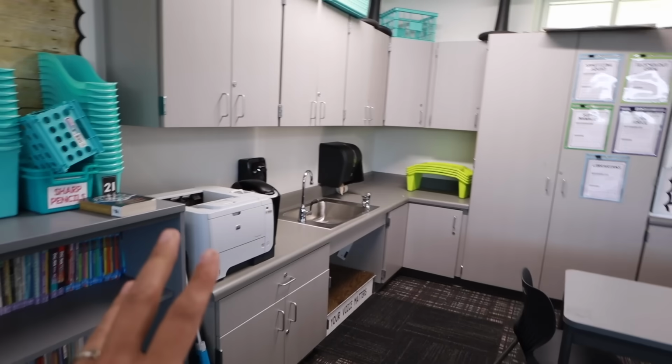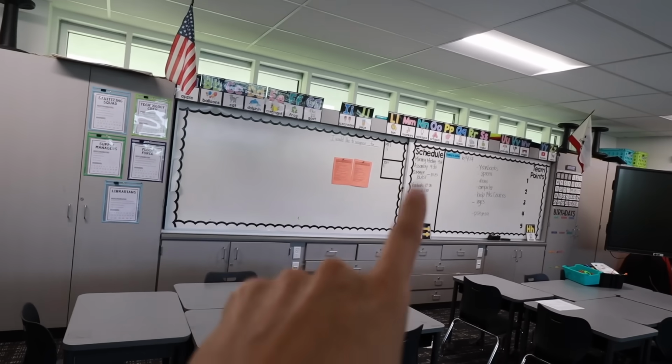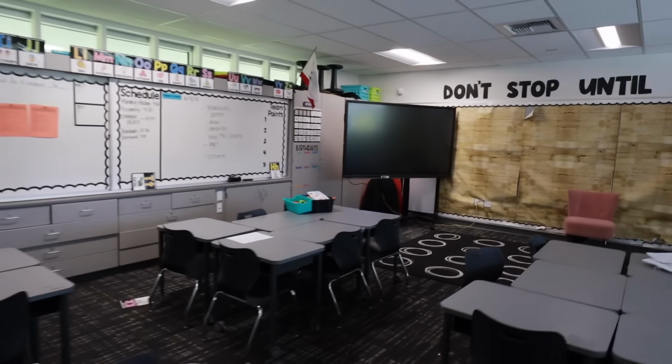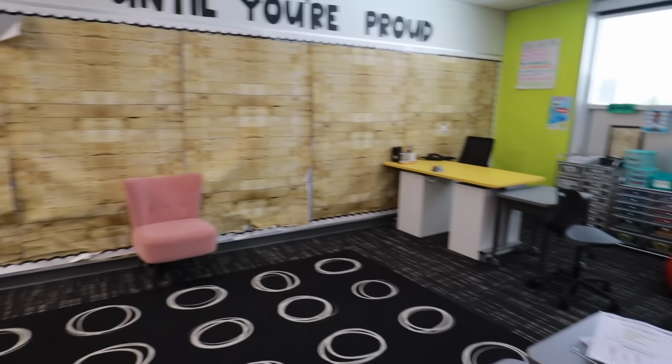Printer was back here. That worked out really well. This was like our main whiteboard for schedules and stuff, but we'll talk about the whiteboard another day. As you can see, the alphabet started falling down. So this is where we ran into some issues.